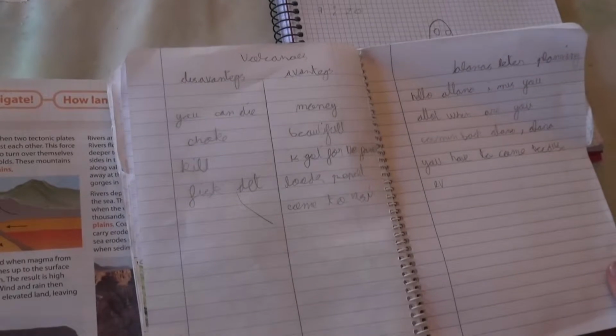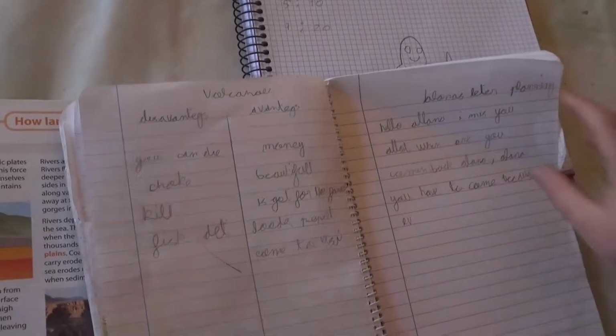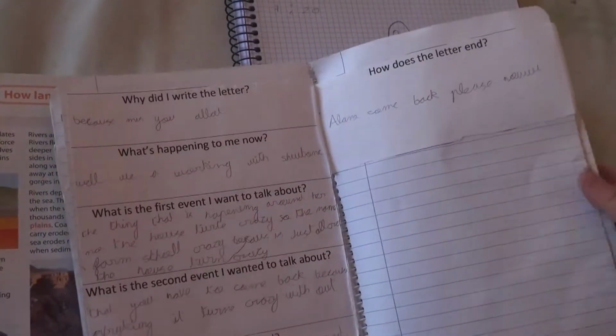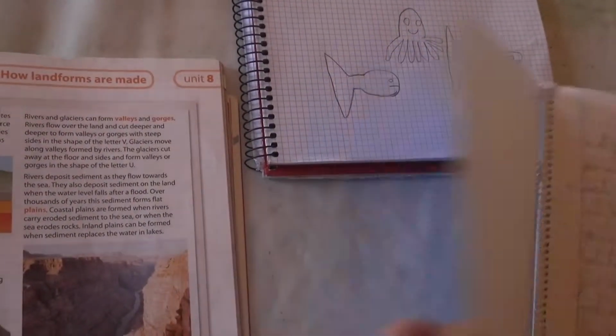And then you're writing your letter to Alana. Yeah. So he's beginning to start it. Okay. Yeah. Because we've used a plan from Alana's letter and that. Some brilliant questions. So you're just going to go and do that and finish that. Yeah, and then we do the maths.